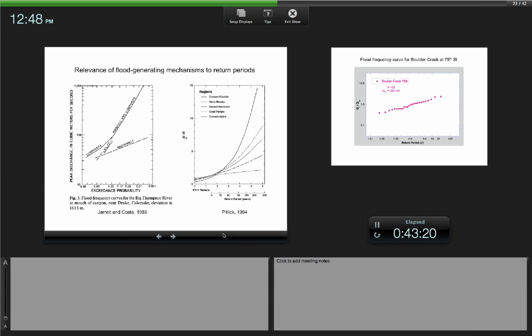The very steep curve here is for what I'm calling the Colorado foothills. These are streams that don't go all the way up to the Continental Divide, like the one I showed you, Bear Creek. But there are others. Coal Creek, south of Boulder here, is one. One fork of the Big Thompson River, the North Fork, is another one. The Little Thompson River is one. So there are about half a dozen gauges that I could use to form this curve.